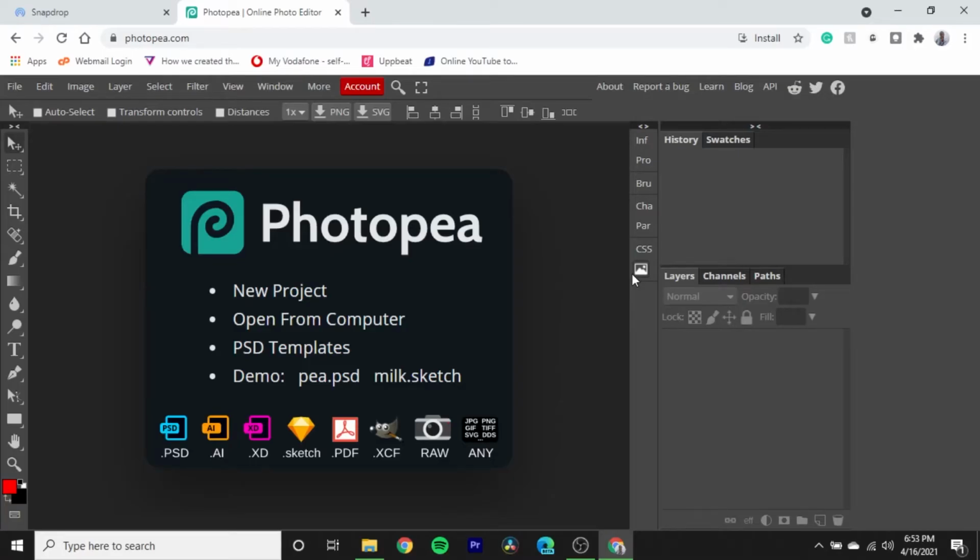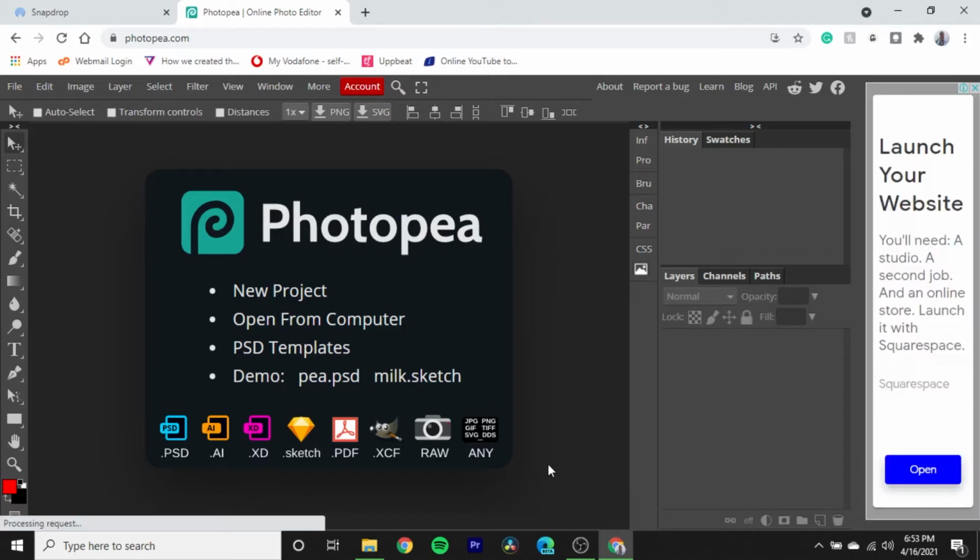PhotoP is essentially an online version of Photoshop. So let's assume you don't have the money or you don't have the time to go and look for a cracked version of Photoshop. PhotoP is an online version of Photoshop that you can use for free, and you can use it to edit PSD files, AI, XD, Sketch, PDF, all these files. You can edit them online, so you don't really need your machine. And you can actually create an account that allows you to sync your work anywhere you go.